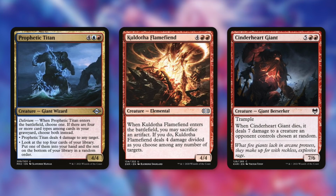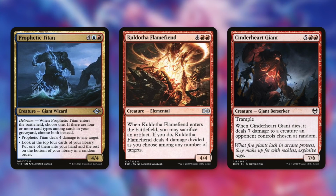and we also get some card advantage out of it. Next up, there's Oath of Flame Fiend, which has when it enters the battlefield, you may sacrifice an artifact. If you do, it deals 4 damage divided as you choose among any number of targets. So if we're able to sacrifice that artifact, we can dish out damage as we see fit.